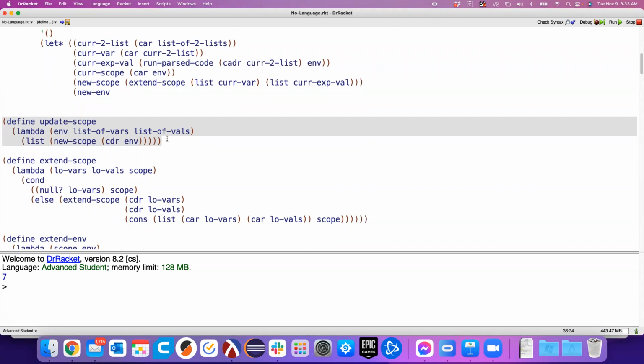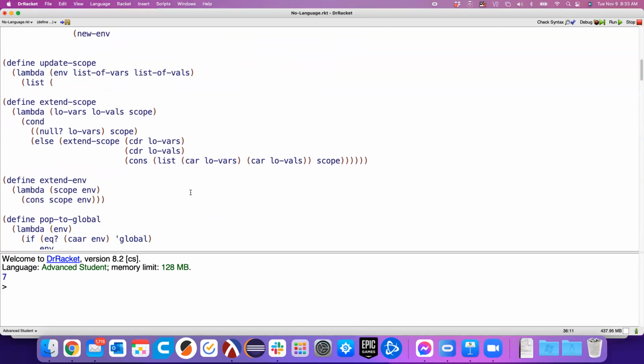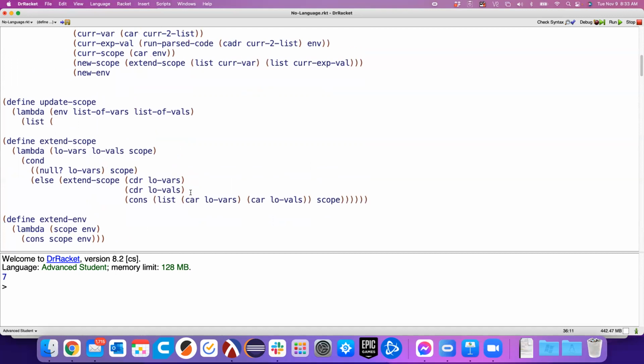And then this guy is going to pump out an environment that is the environment with the current scope updated with this list of vars and a list of vals. So we're going to go ahead and say, how's my extend env work? I have a scope. Yeah, I like that. So we'll call extend env, passing it my updated scope.